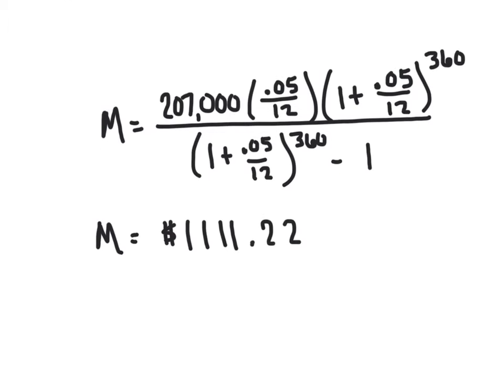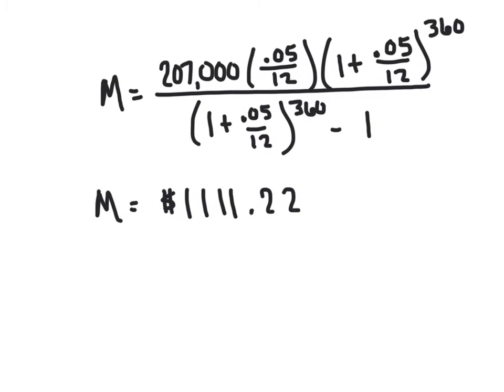Now remember, that's just my payment to the bank. I'm going to now add to that the $230 monthly payment that I'm going to owe for escrow.